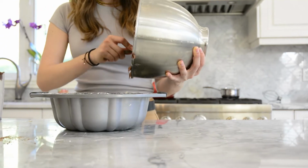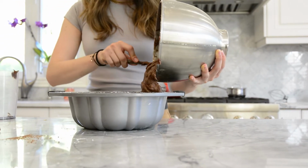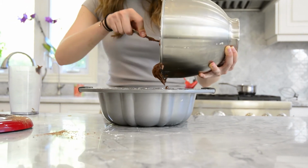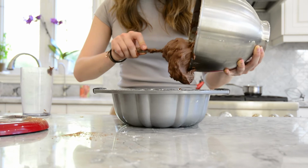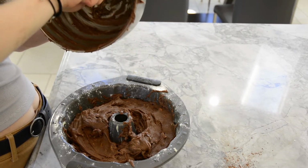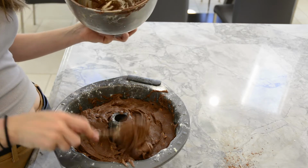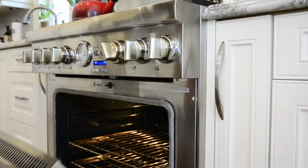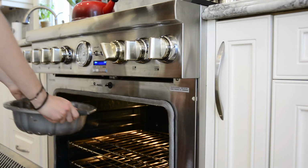Once you're all done, you can scoop the batter into the bundt pan. It doesn't have to be perfect. You can kind of even things out once everything's in there with the spoon. But make sure that it's even so that it cooks well. Once it's all even, put it into the oven at 350 for about an hour.